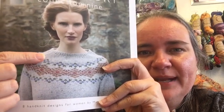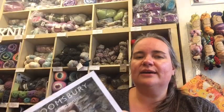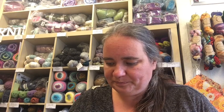But yeah, I'm a little bit concerned about that strange little shoulder pad thing going on there. So if I were to knit this, I would possibly fiddle around with the neckline, but I think that would be a fairly easy modification to make.